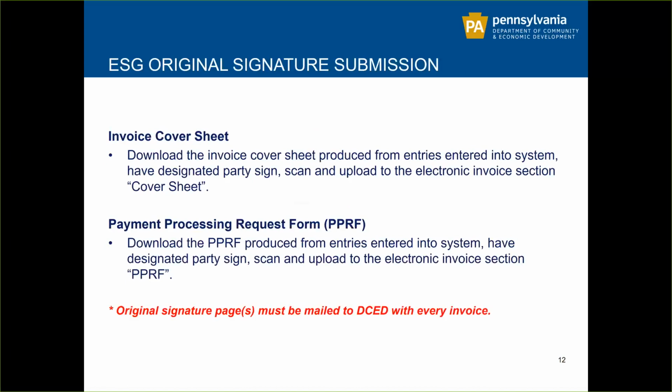The payment process request form, same thing. You download that, produce it from the entries entered into the system, and have the designated party sign, scan, and upload that into the electronic invoice section for the PPRF. And whoever is basically completing and submitting the invoice will sign off on that form.